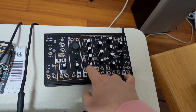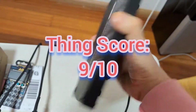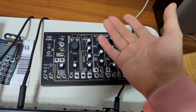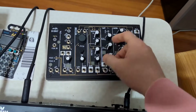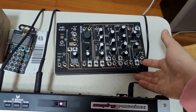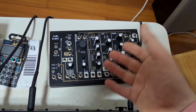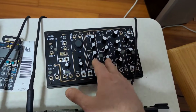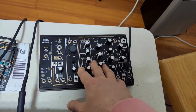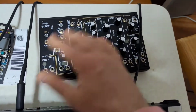If I had to rate this thing as a thing, just the Make Noise O-Coast as a thing, I'd give it a 9. I think it's really well made and very well laid out. The only reason I don't give it a 10 is because for somebody who's new to modular, all their different names for things are a little bit, rise, fall, they're a bit too proprietary. Instead of having more formal terms for things, they've chosen their own names for things, which can throw you off a little bit. I don't know, it's not too bad. It's not totally out there.